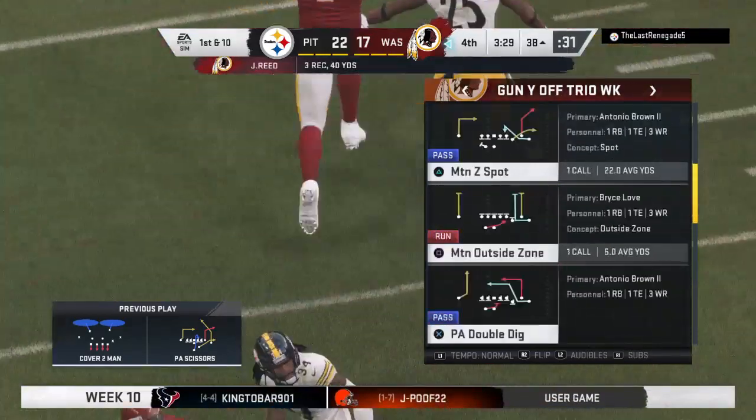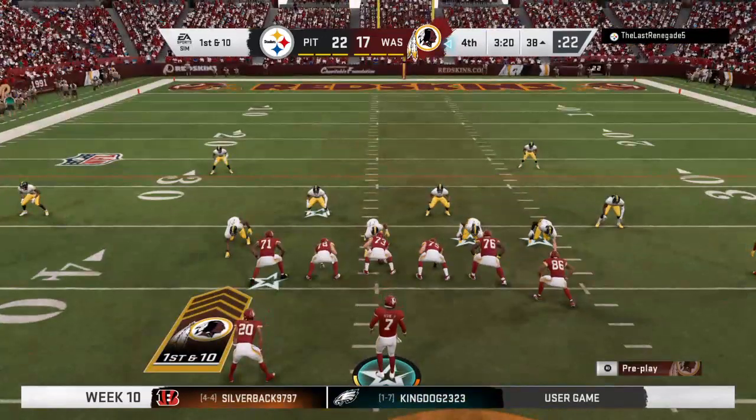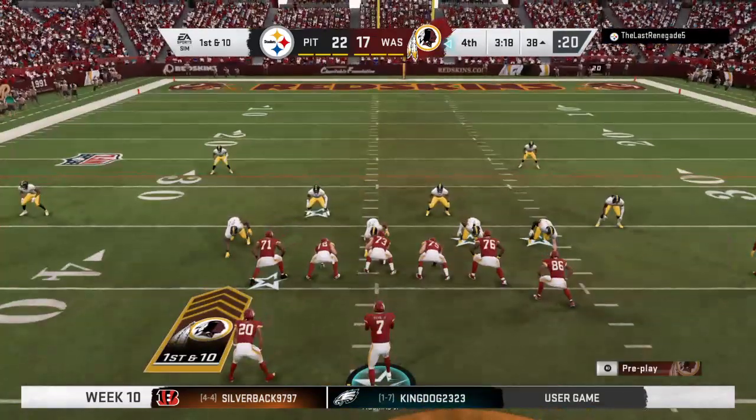And the game just keeps evolving. Big guys running those corner routes, so difficult to cover. So here's a 1st and 10 at the 38.